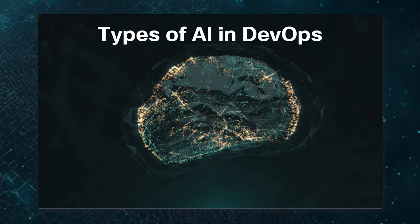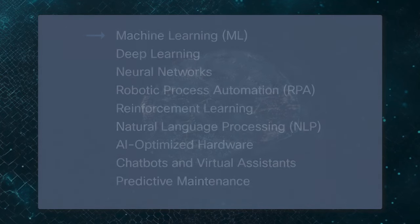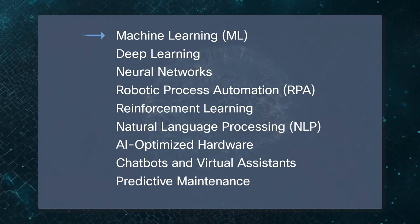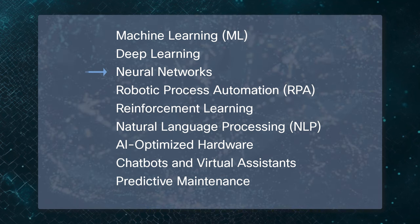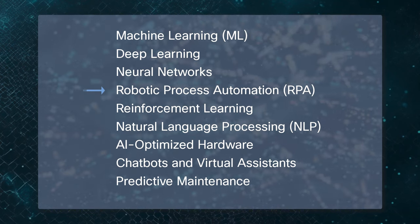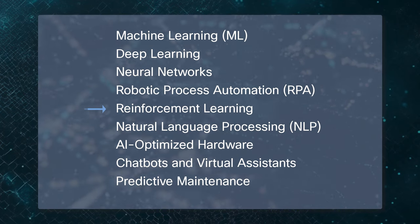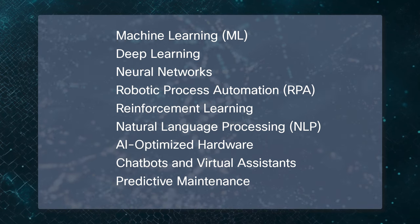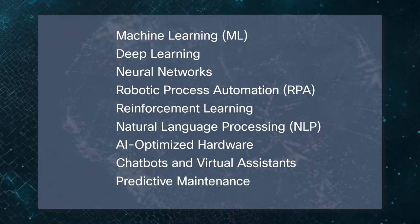Here are the different flavors of AI currently found in DevOps. Machine learning for predictive analytics and optimized system performance. Deep learning handles complex data for advanced analytics and sophisticated models. Neural networks are used for anomaly detection, security enhancement, and resource optimization. Robotic process automation automates routine tasks like code deployments. Reinforcement learning optimizes processes like CI/CD pipelines through iterative learning. Natural language processing facilitates automated documentation and user feedback processing.